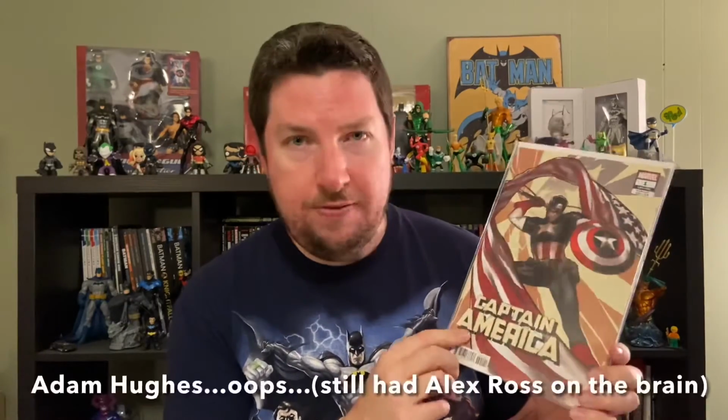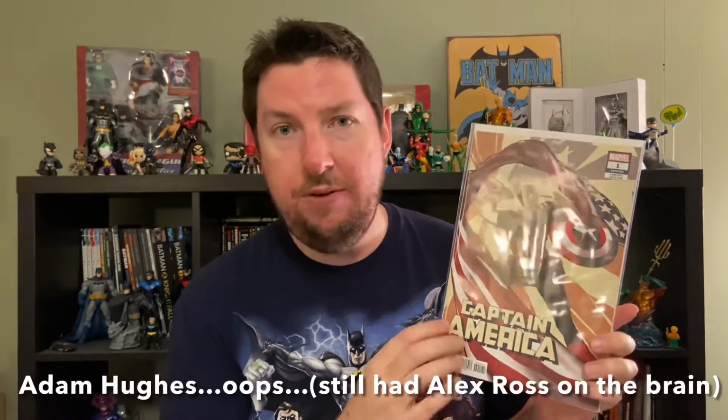Next up is Captain America number 1, the Alex Hughes variant. I got it strictly for the cover. I've actually read a few from this series digitally, but it's been so long since I've read those. I want to go back and read them again. I just like the cover, and again, thanks to Silver Age, it was a good price. So I just got it because I like the cover, and I'm going to go back and read this series at some point.